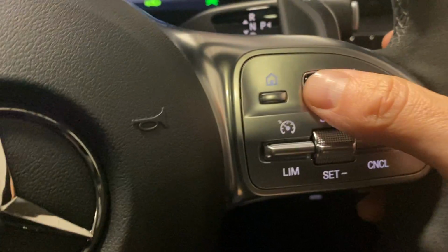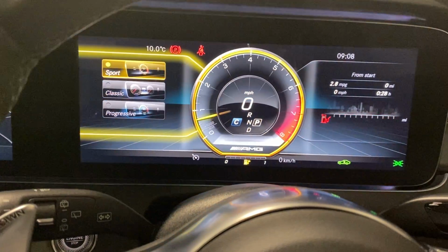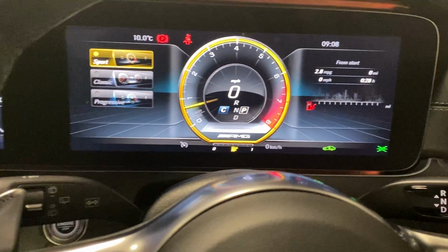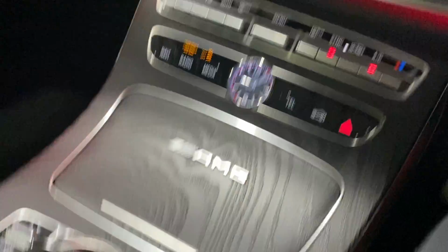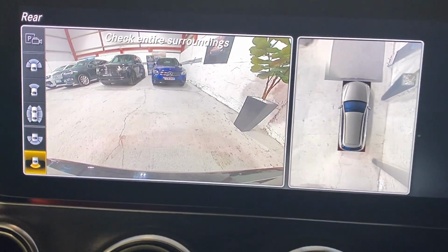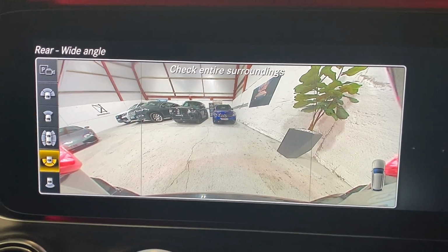You've got these buttons, sort of touch control, if you like. So for example, if you wanted to set it all to sport, that changes all the lighting, so you can change how you want everything displayed, and this control panel controls that screen there as well as this does. You've got sports exhaust, switchable. You've got the parking cameras, which you can see here. I'm using this touch wheel now to flick through the options. You can see you've got 360 area view as well as various different choices there.